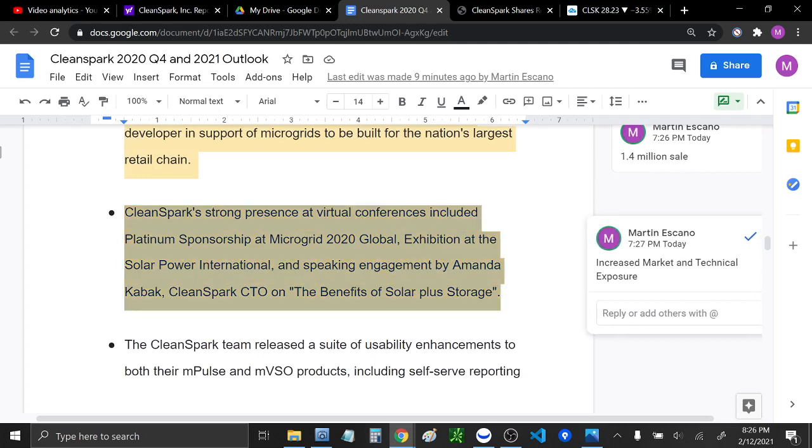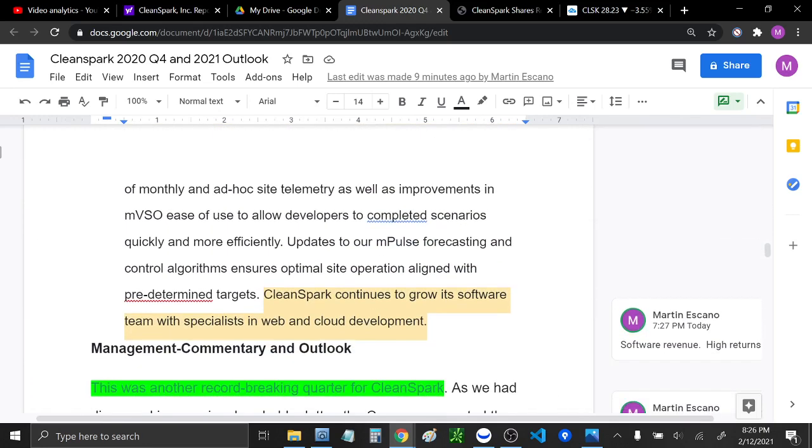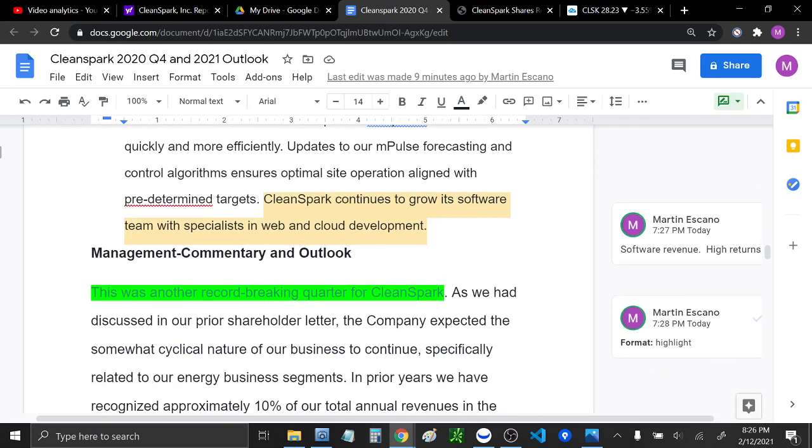Again, they're increasing their exposure and their market and their technical abilities, so that's going to be even better for them as they look to increase their client base. And here, all the items for their impulse. So they're growing their software team and everything like that.